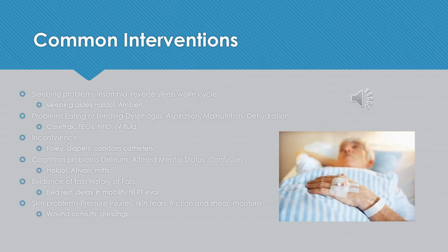And also patients may be delayed in mobility waiting for physical therapy evaluations, which is actually going to prolong their mobility and cause deconditioning. Next, we look at skin problems. Patients who are high risk may either have skin breakdown or they might be at risk for having further skin breakdown, such as pressure injuries, skin tears, friction and shear, or moisture. And this could ultimately lead to overuse of wound consults. They may have to now have wound care and dressings applied. So we want to try to avoid that.